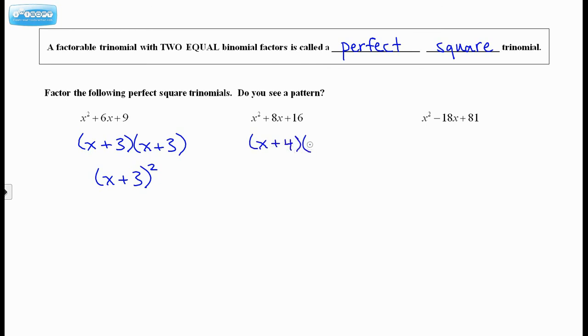You don't have to think about it this way. You can just factor it as you normally would, and then you'd get 2 identical binomials. But I think we're starting to see a pattern: the number here is the square root of the last and half the middle, providing that the leading coefficient in front of the x squared is a 1, which we typically never write.